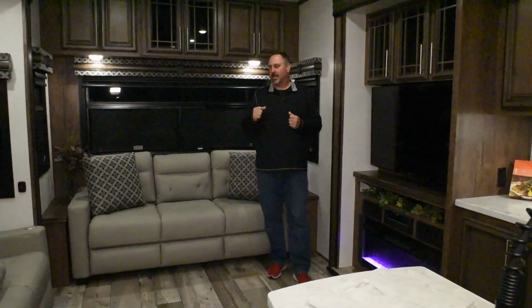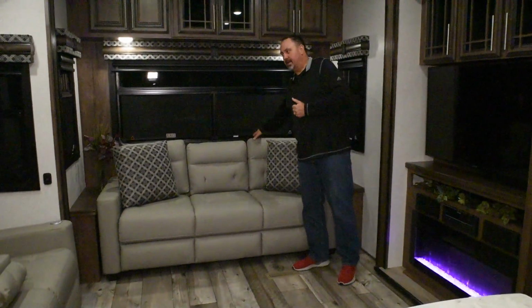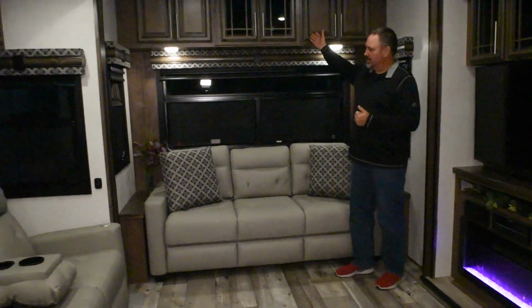So we're going to work our way around it, end up in the bedroom, and show you some of the new features inside here. Some new stuff on the inside, first off for the fall of 2021. We've got some new flooring. We've gone to some new colors. The interior here, this is a height bed across the back, large storage across here.